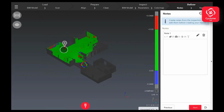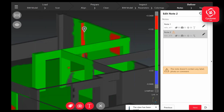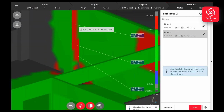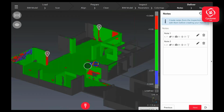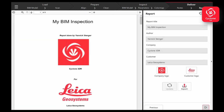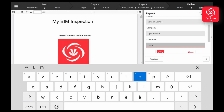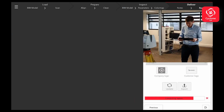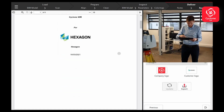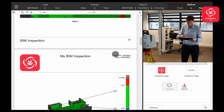But you can see again from this video how easy it is to just start building up that information and adding in the measurement information. So all of this again is touch, and it's been optimized for touch. And you can see across the top, as I said, load the data, prepare it, inspect it, and deliver. So we're now at the deliver stage, and we're creating our 3D or 2D PDF report that we can share with our customers. There you go. So there's the report. So it's all done in the field.